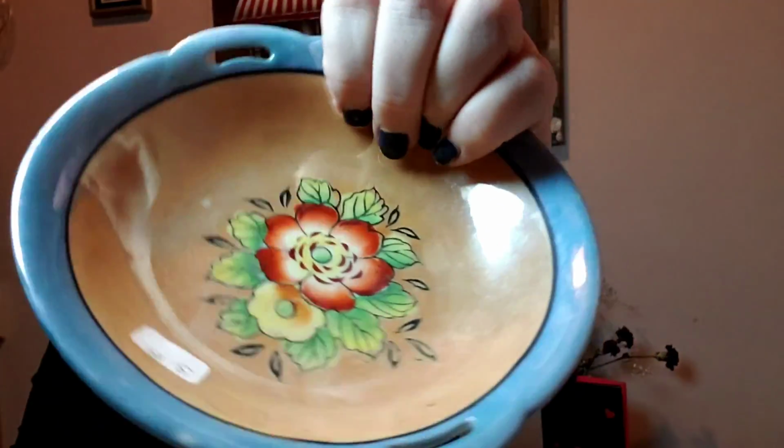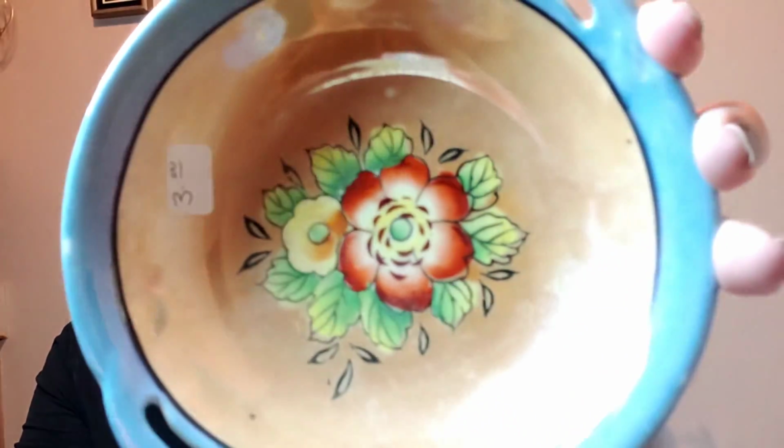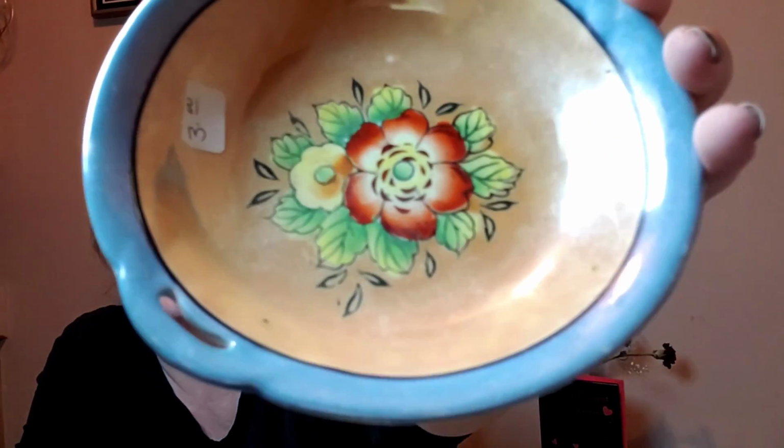And it's all hand painted. The iron oxide in the red flower is still pretty much visible. Excuse my nails. And it's all hand painted. The green is starting to yellow out. And the black is still there, the black outline. And there's a blue. The Japanese are good for this blue and the yellow in here. I wouldn't eat out of this, but I might use it as a display. It's reticulated. It's got little handles here.